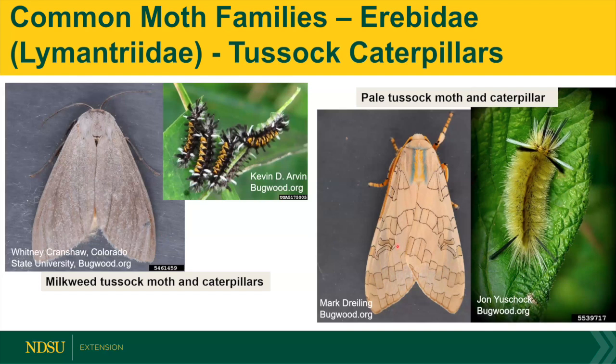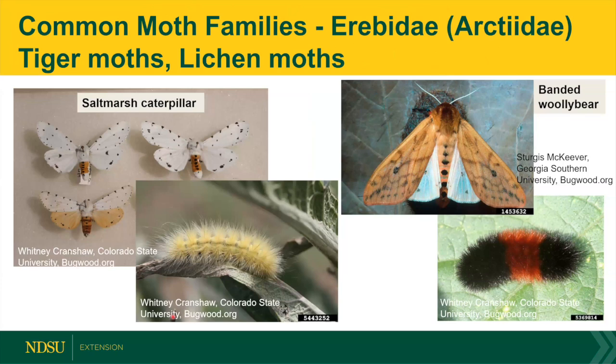And I love this one here, the pale tussock moth. It's just beautiful, and a very nice pattern there with the hairs. Salt marsh caterpillar, again in the Erebidae family. It used to be called Arctiidae. It's tiger moths and lichen moths. And these are one of my favorites. I just love the spotting on the white background, and then this yellow and the dark banding on the abdomen, and the yellow colored hairy caterpillar.